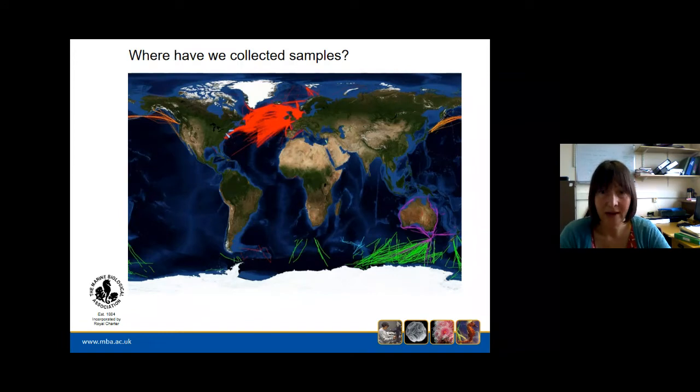So where have we collected samples? As you can see, all the red lines indicate the North Atlantic CPR survey, and you can see it pretty much covers the whole of the North Atlantic, all the way from southern Spain all the way up to the Arctic regions. But we have sister surveys. There's one going from Vancouver in Canada all the way to Hokkaido in Japan.